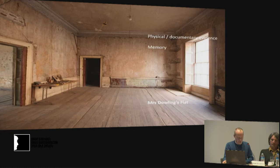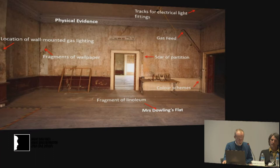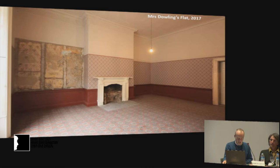So basically, in this room, we hardly noticed the physical evidence until we began to engage with the former residents. It was hiding in plain sight. Careful analysis of this led us to reinstate the room's 2.4 metre high tenement partitions and to remake fragments from the 1960s wallpaper and linoleum that we found in the room.